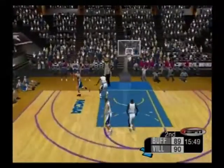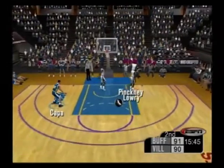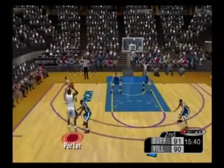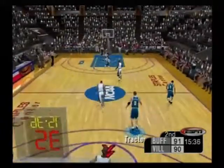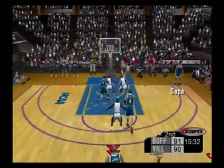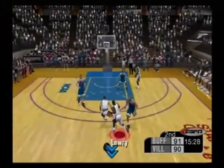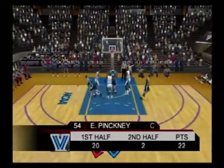Porter bricks a 3 from long range. The Buffalo Bulls have the ball on a one-back. Number 45. Pinkney with the inbound pass. The Wildcats with the ball, 14-6 run here. It's a 1-point game. Oh, that's a great defensive rebound, Mike. That's the way you go up and secure possession by grabbing it with both hands and pulling it down. Nobody was taking the ball away from him on that one.